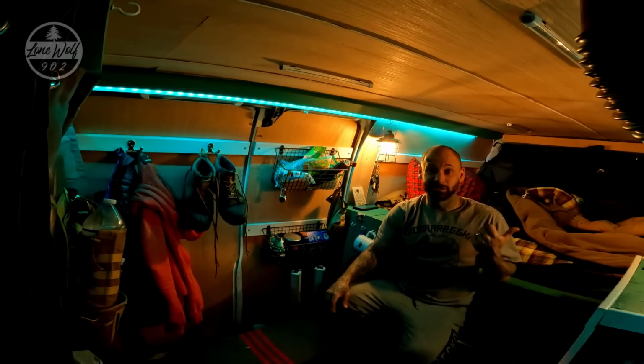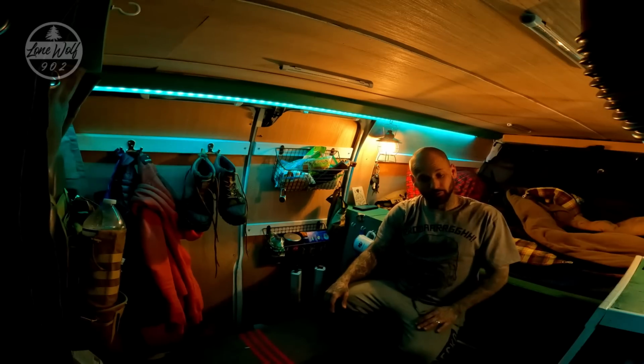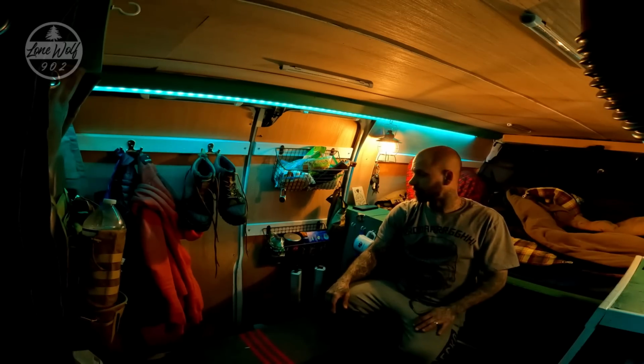Boomer is already passed out asleep. The wood stove's burning really nicely. I've got it damped down to about 50%. And I'm basically going to start relaxing, guys.